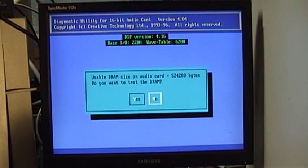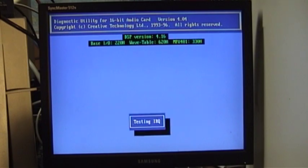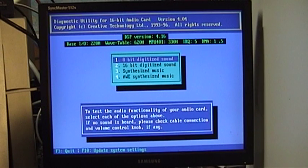I'm going to say no to testing the dynamic memory, and it'll proceed to run a couple of other tests before it finally goes ahead and actually takes me to a testing menu here. And here's that testing menu right now, which hopefully you can see.